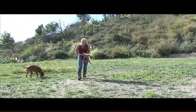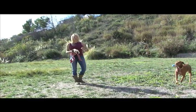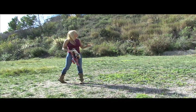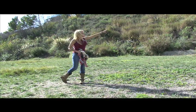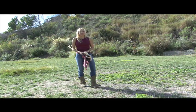So what we're learning here is she actually did eventually bring the toy back, and that's what's great about this game. People in the beginning, it sometimes causes the dog to drop the toy and not do a full retrieve, but actually, when you get her really excited, she'll end up bringing the toy back, going through and getting a new toy and launching out. It's a really, really fun game.